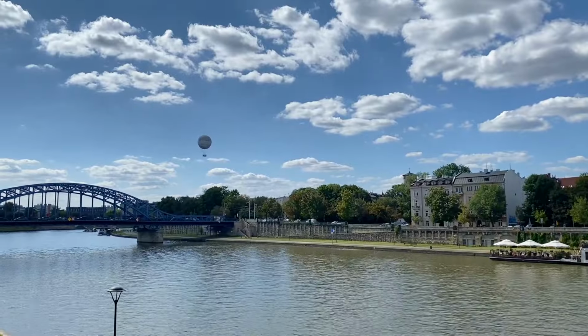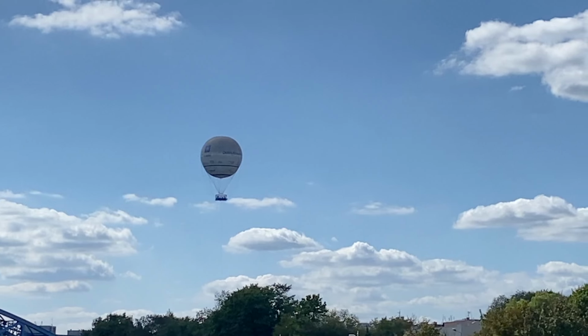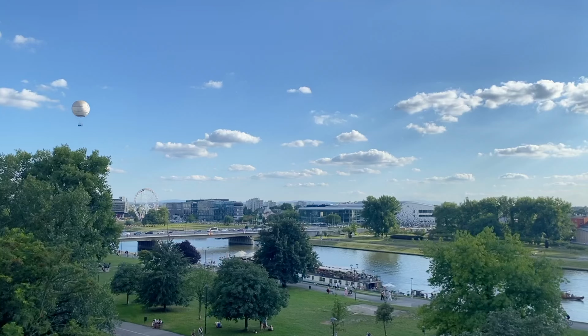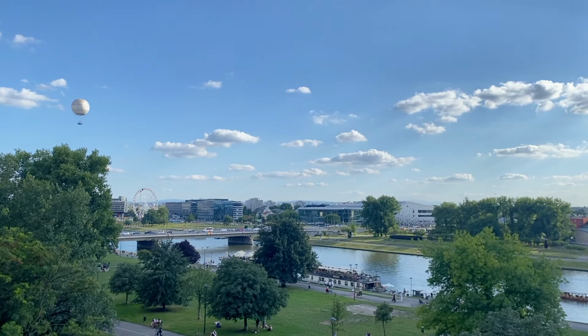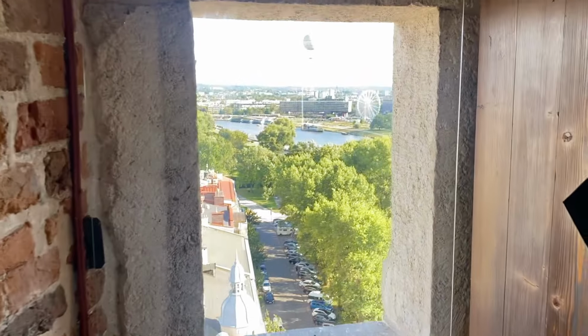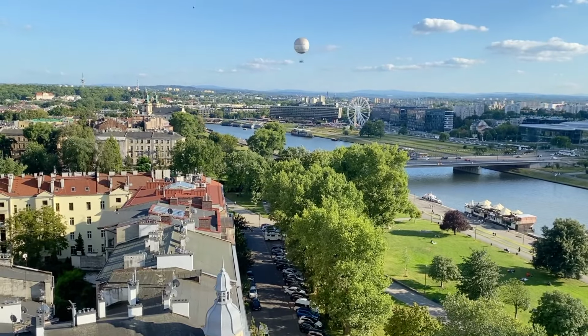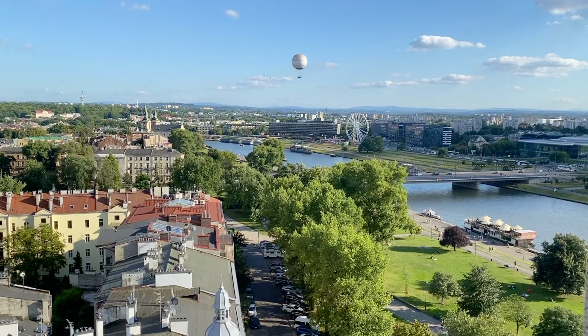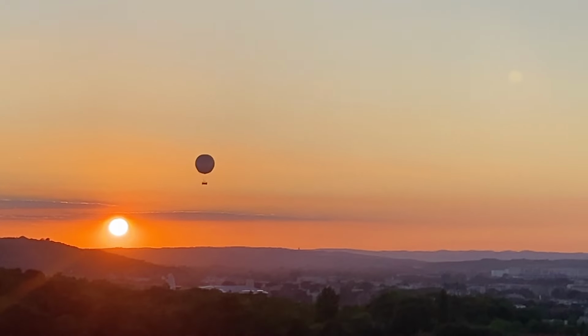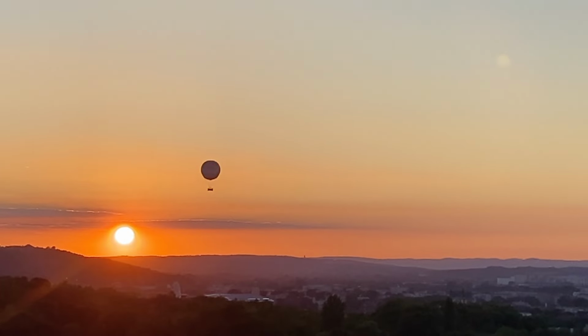I have also referenced the hot air balloon a few times throughout this video. This is a tethered balloon that takes people up into the sky for a beautiful viewpoint of the city. You'll be close to the castle and you'll get a much better view than the Krakus Mound because it's much closer to the old town. Tickets will cost anywhere from $20 to $40, and there's also a whole carnival area surrounding it if that's your thing.